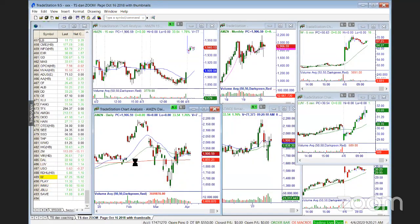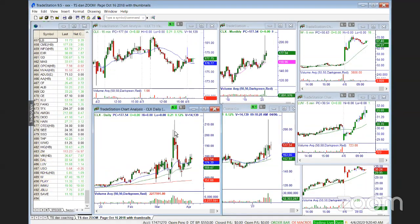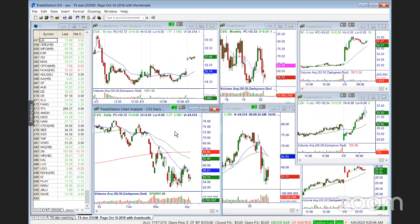So Amazon, it came close to our stop. I tell people I don't ignore any trades. So we did get caught into that breakout last week, and then the gap down. We stopped out of a number of things, but this one held. So we have a covered call on Amazon. Clorox, we're long stock and short a put spread. CVS, we have a covered call. Nice gap up there.